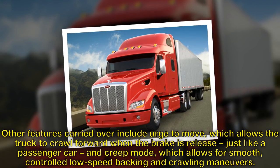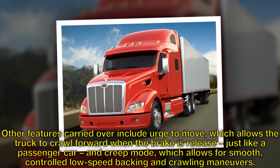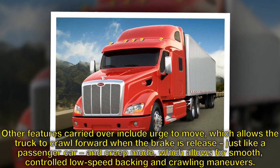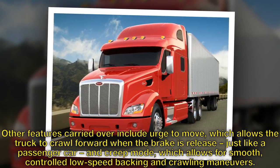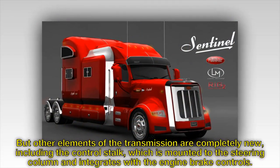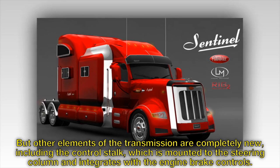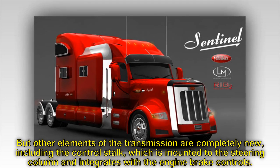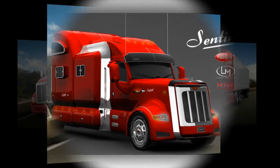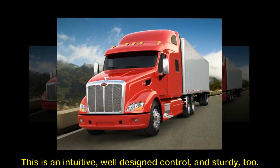Other features carried over include Urge to Move, which allows the truck to crawl forward when the brake is released, just like a passenger car, and Creep Mode, which allows for smooth, controlled low-speed backing and crawling maneuvers. But other elements of the transmission are completely new, including the control stalk, which is mounted to the steering column and integrates with the engine brake controls. This is an intuitive, well-designed control, and sturdy, too.